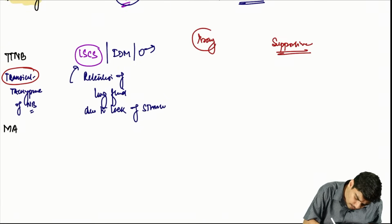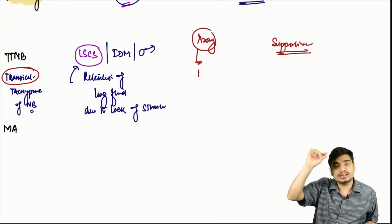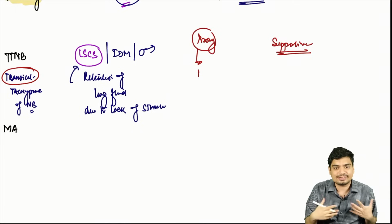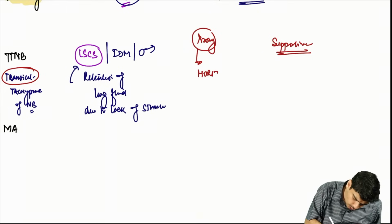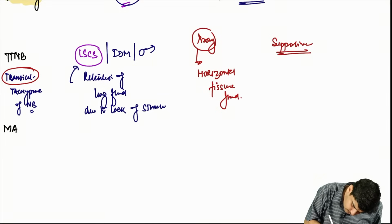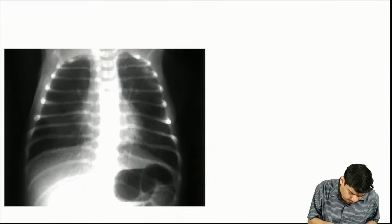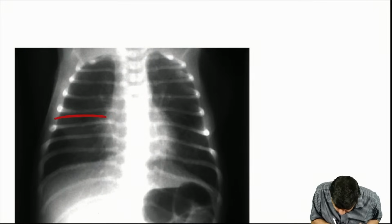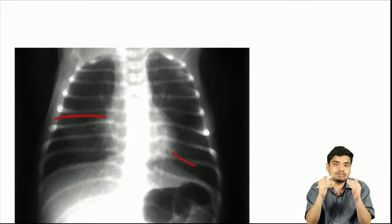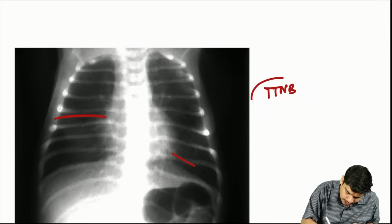What is X-ray going to show? It's going to show fluid in the horizontal fissure. There is excess of lung fluid, and this excess will be there in the horizontal fissure. So this is how it looks. Can you make out horizontal fissure fluid here? Can you make out a little bit of fluid here? This horizontal fissure fluid is what will be characteristic of your TTNB.